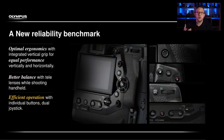We've also put in dual operation in both landscape and portrait. So you have two joysticks, you have two sets of dials. Everything is replicated no matter which way you turn this camera. So it's absolutely superb, and everything is exactly where you need it to be. So in exactly the same place. The muscle memory that you can gain by using this camera doesn't need to change when you change that orientation.